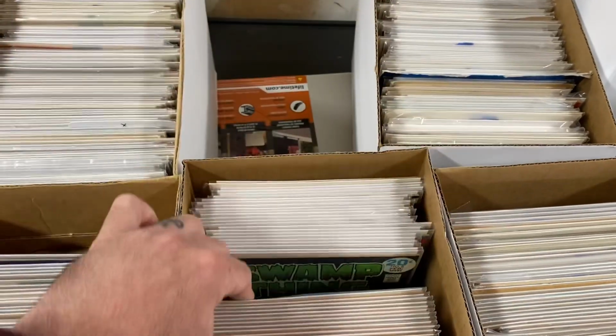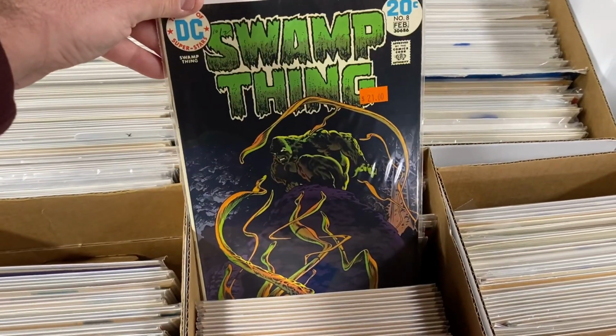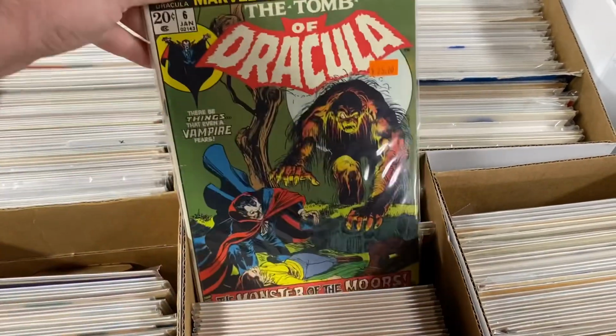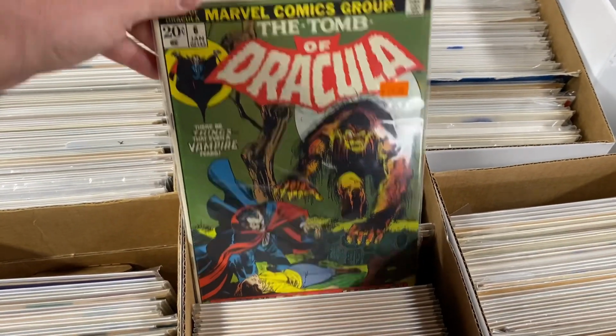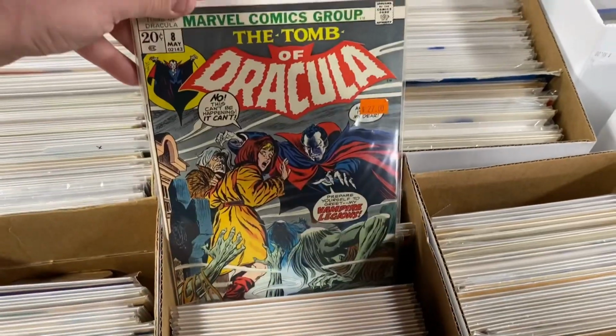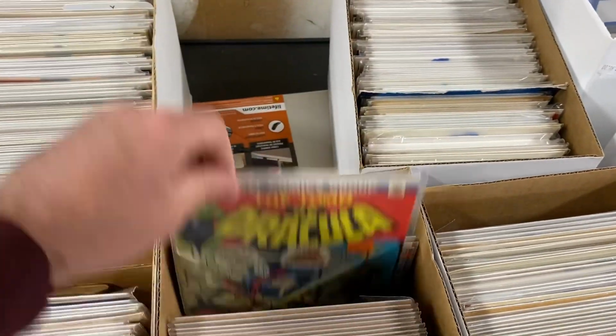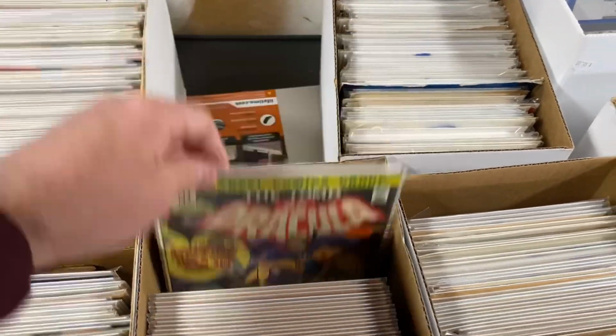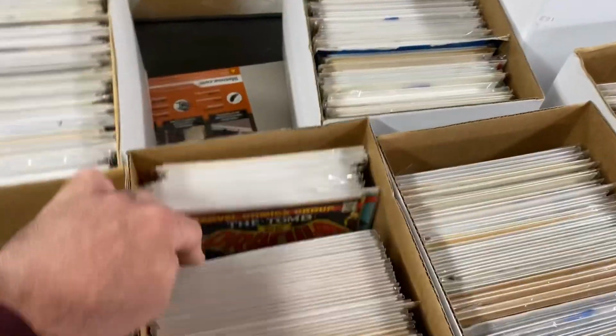That came from a recent collection. Yeah, these are cool. And they're higher grades. You just don't see those in that type of grade. Absolutely. It's nice to see these Tombs. They're all really clean looking. And it's funny because nobody was even interested in Tombs for a few years.